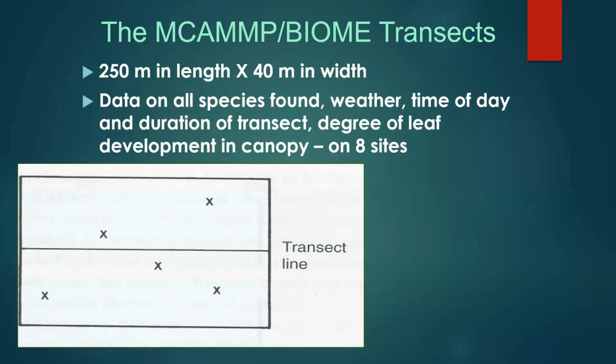Transects were 250 meters long and 40 meters wide. Data was collected on all species found, the weather, the time of day, and the duration of the transect, as well as a measure of the degree of leaf development in the canopy on each one of those study sites over hundreds and hundreds of visits.